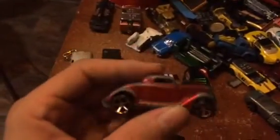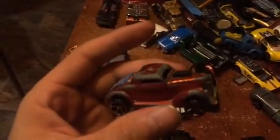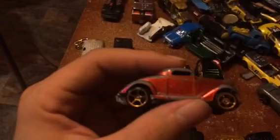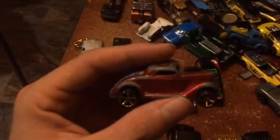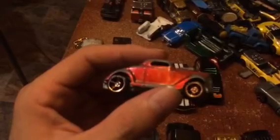Then before my time runs out, my Neat Streeter. This is one of my first cars. Always had the inserts in the bottom. It's weighted and Faster than Evers swapped. It used to never roll the whole time I played with it when I was younger, but now it's super fast. Alright guys, a little bit of racing history.